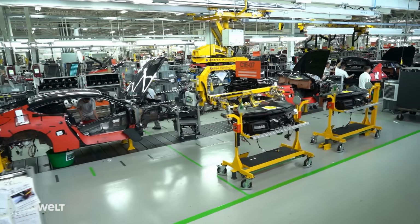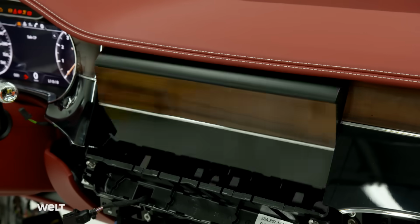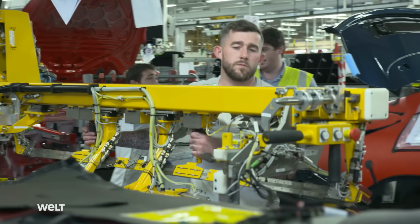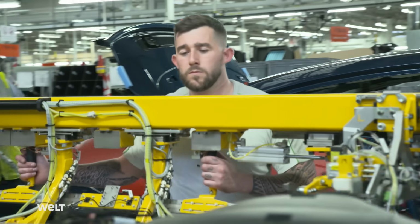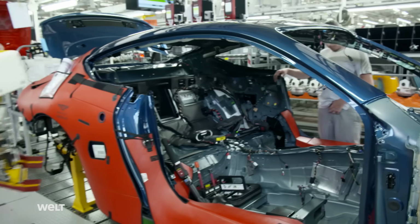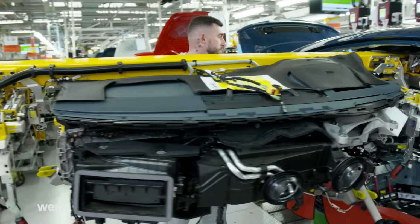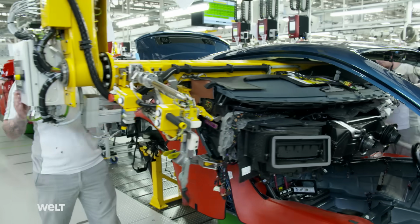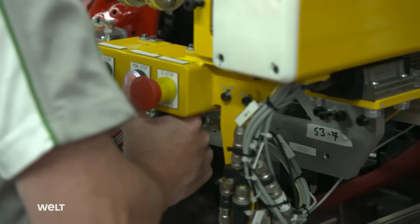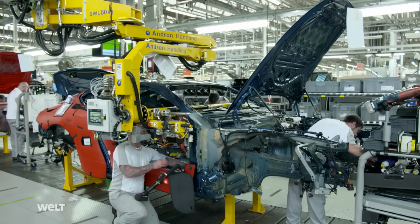So that the sensitive dashboard isn't damaged when it's being installed, the assembly team first covers the instrument panel with leather mats. A worker then moves a special handling device to the instrument panel. The technician uses it to insert the dash panel, which is veneered with fine wood, into the body shell. The handling device helps to position the dashboard absolutely precisely in the cockpit. The tolerance value between the chassis and instrument panel is just 0.1 millimeters.